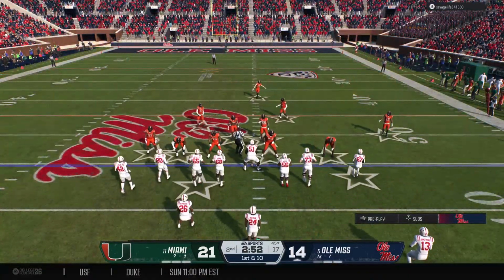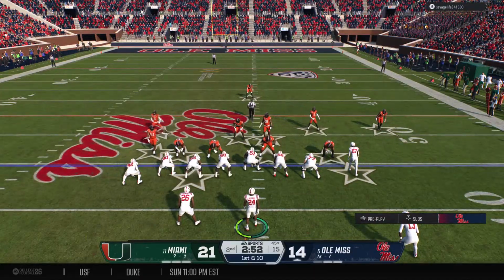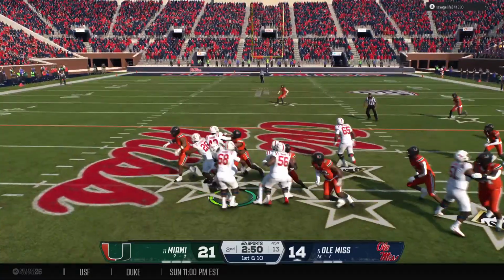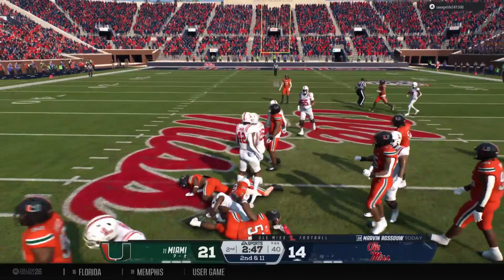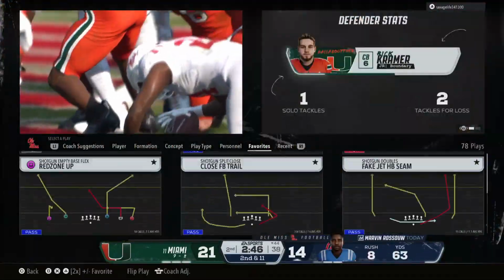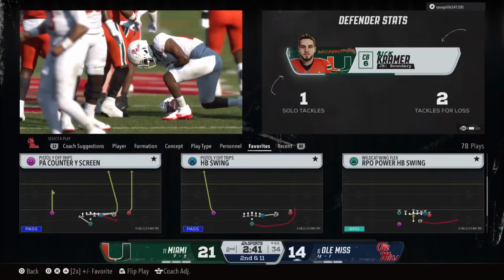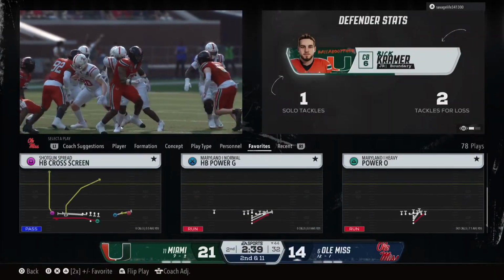They come to the line in the Wildcat formation. Defense got to be on alert here. And it's a direct snap. And the defense smothers him for no gain. That back just had nowhere to go. Got to give credit to the defense and their run fits on that play.